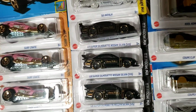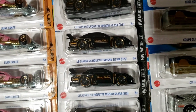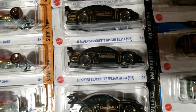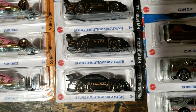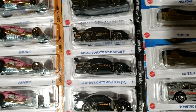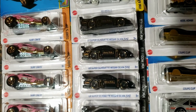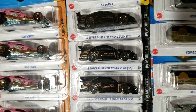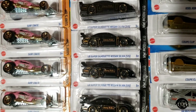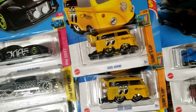So back to the cars here. We have the Liberty Walk Silhouette S15. Really good looking casting. The popularity kind of died down on this a little quicker than I expected it to. Doesn't seem to have stuck around as long as the original white one they had last year. This is a really good looking casting, and I can't help but think the red edition had a little something to do with that.